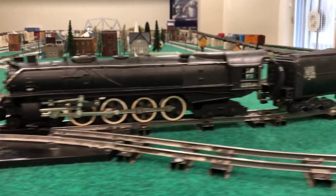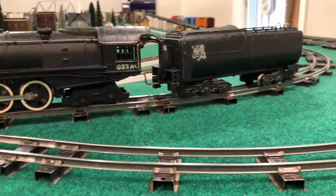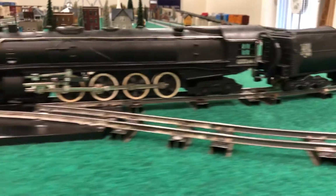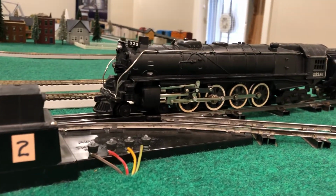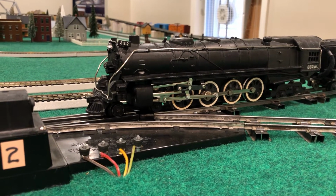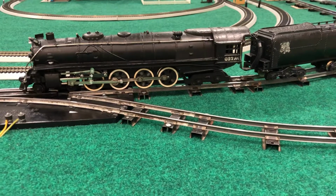You know, a fresh tether between the tender and the engine, the bottom of the tender all disassembled, those wheel sets taken apart too, and cleaned and polished and gauged and glued and all that good stuff. But you know, otherwise it's really still quite a handsome engine. The shiny bits, I cleaned and polished those up in order to accent against the black nicely again. And so let's take it for a spin.